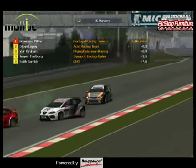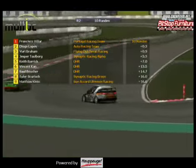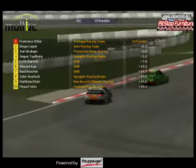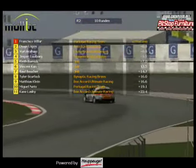4th and 5th place for the championship leader. I don't know if he'll be leading the championship still after this race. I think he might just still be doing. 6th Khan, 7th Boucher. Khan managed to hold off the attentions of Boucher.